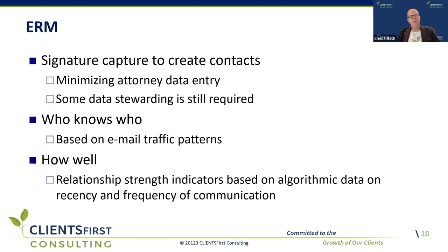So the ERM instead is going to capture those from a signature block of an email on the Exchange folder, and the attorney does nothing. No training, no implementation, no installation, nothing. And so they're not going to do data entry. They have less patience now for data entry and training than I've ever seen. So these new tools are absolutely essential.